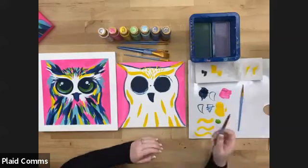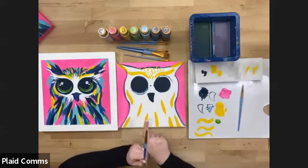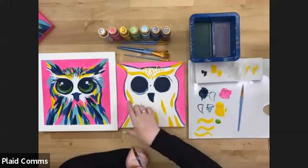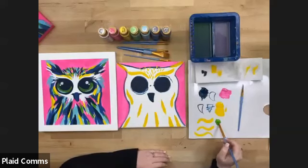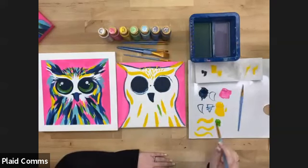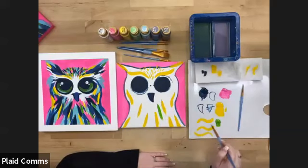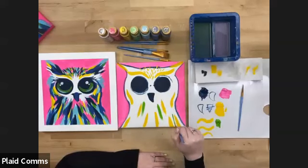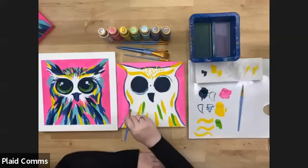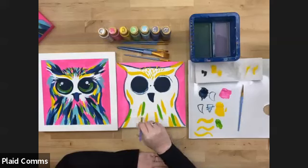So I'm gonna grab my large round brush, my number 10, and we're gonna do the same thing we did for the yellow feathers on the bottom. We're gonna stick to the bottom half of the owl again to start. Just sort of random brush strokes. Again, the harder you push down on your brush, the wider the feather is going to be. If you push down only a little bit, you're gonna get really thin feathers. So it's kind of up to you. I like the big dashes of color, so I'm putting a good amount of pressure on my brush because I like the way that it looks.